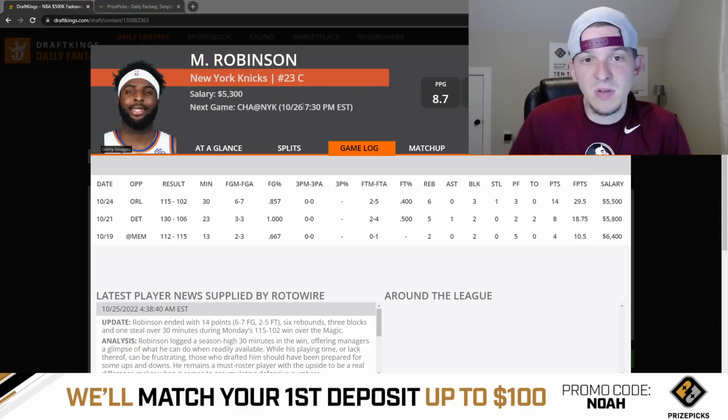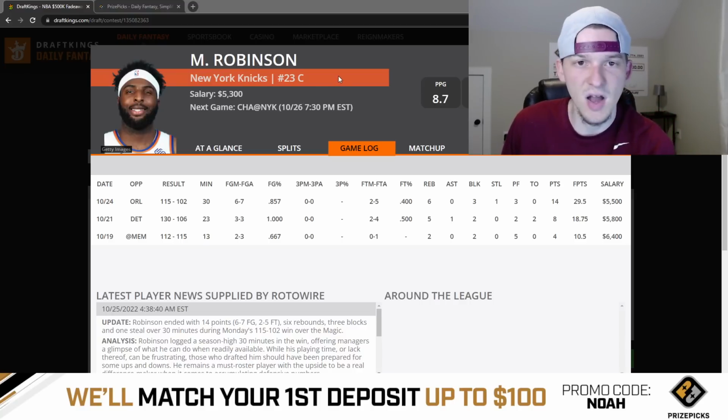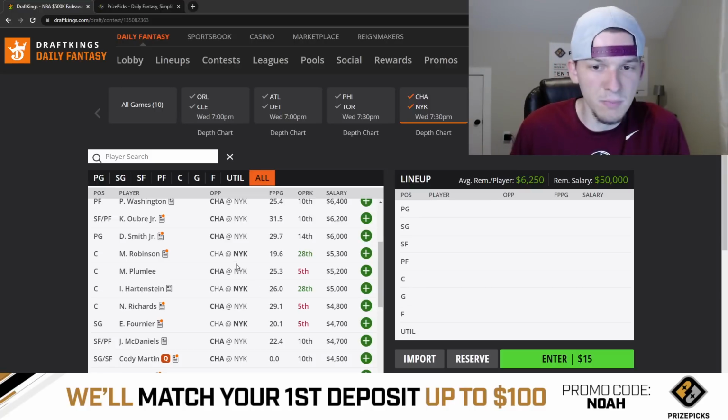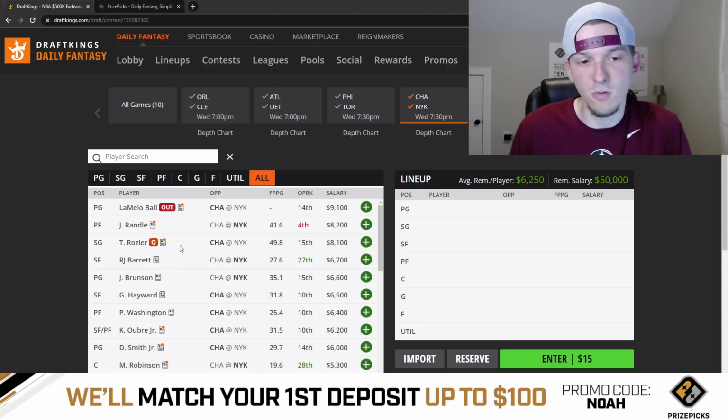Last season, the Hornets gave up a lot of fantasy points to centers. Mason Plumlee is not that good of a defender. Mitchell Robinson's a guy that can score and rebound and can block shots. So at 5,300, as a GPP play, he should be very low owned on this slate. I definitely think Mitchell Robinson is viable. And yeah, that's probably it for this game. I think we talked about all my options here. Definitely my favorite plays are Oubre and Dennis Smith Jr. Those are the two guys I like most in this game.